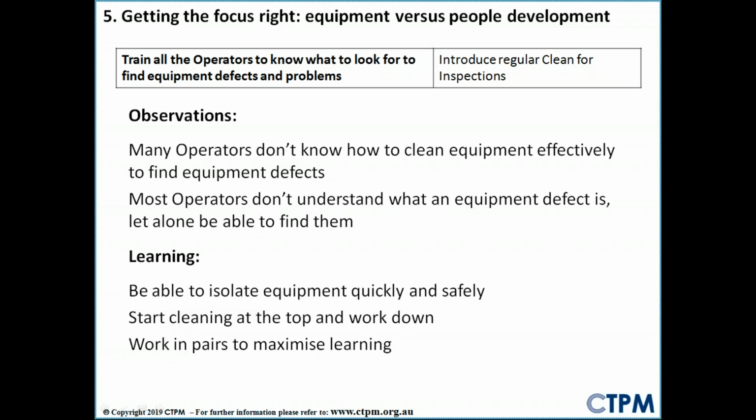The other one is most operators don't understand what an equipment defect really is. And again, I've had operators go through and clean equipment, and I'll come past and I'll pick up 4, 5, 6, 7 defects that they just haven't seen, haven't picked up on. Right? So the learning is, first of all, make sure you're able to very quickly isolate equipment quickly and safely before you start cleaning for inspection. Start cleaning at the top and work down. Work in pairs to maximize learnings.